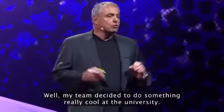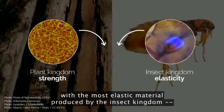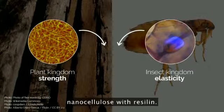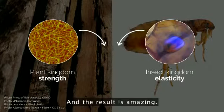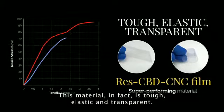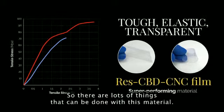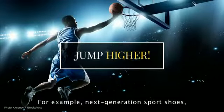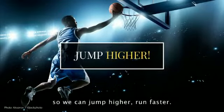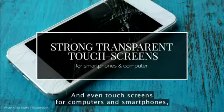Well, my team decided to do something really cool at the university. They decided to combine the strongest material produced by the plant kingdom with the most elastic material produced by the insect kingdom, nanocellulose with resilin. And the result is amazing. This material, in fact, is tough, elastic, and transparent. So there are lots of things that can be done with this material. For example, next generation sport shoes, so we could jump higher, or run faster, and even touchscreens for computers and smartphones that won't break.